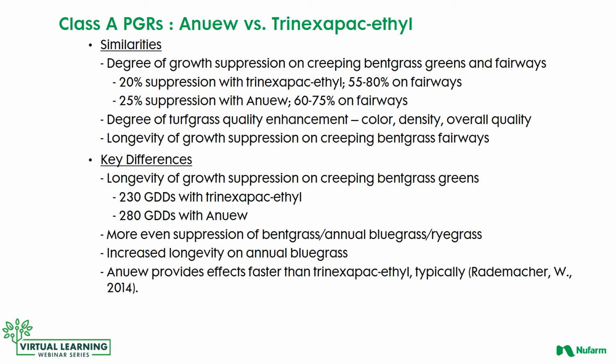And then the key differences is really longevity, which I talked about, on bentgrass putting greens. And that includes bentgrass putting greens that have Annual bluegrass at least as a part of that stand, that could be a big part of that stand. But you're going to get 50 more growing degree days from Anuew, which again averages out to about 2 more days, but that could make a big difference, as I mentioned before, as you're really working to avoid hitting that rebound effect.